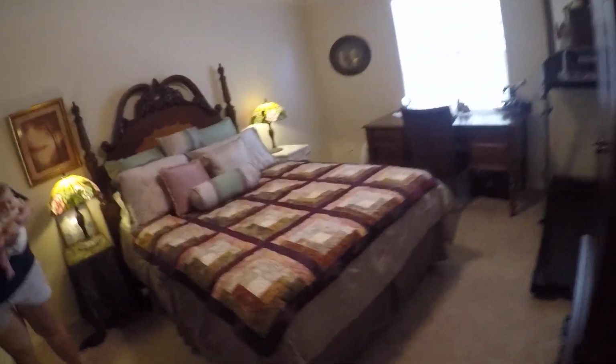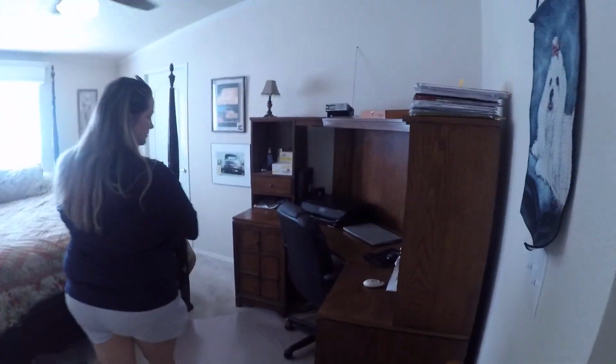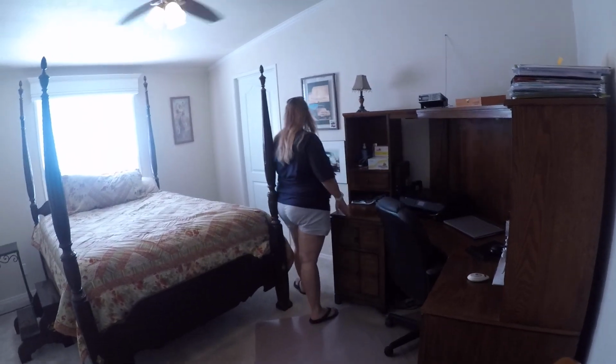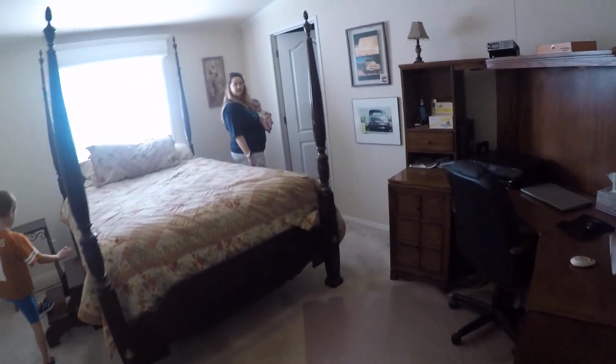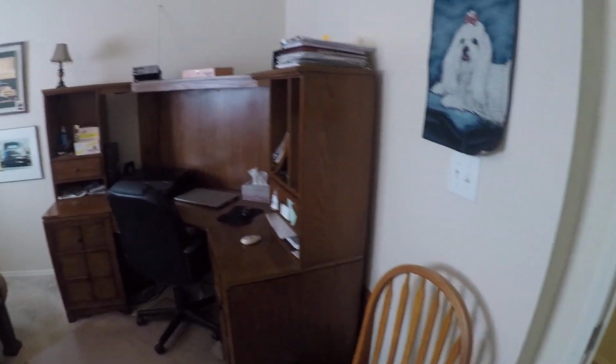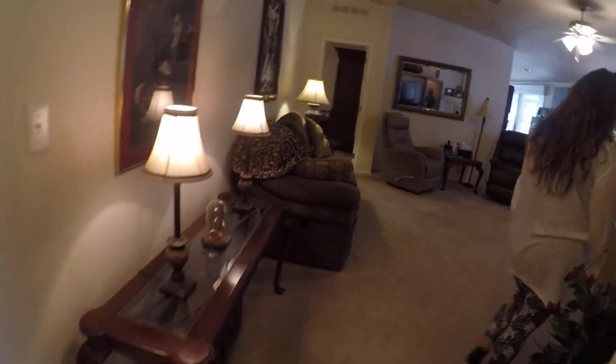So every fixture in this house has been replaced, so you don't get the standard trailer house stuff. So you're talking light fixtures and ceiling fans? Light fixtures, ceiling fans, hinges, doorknobs, faucets in the sink. Maybe they just paid up like I was going to do with the other one. On some of them, yeah, potentially.